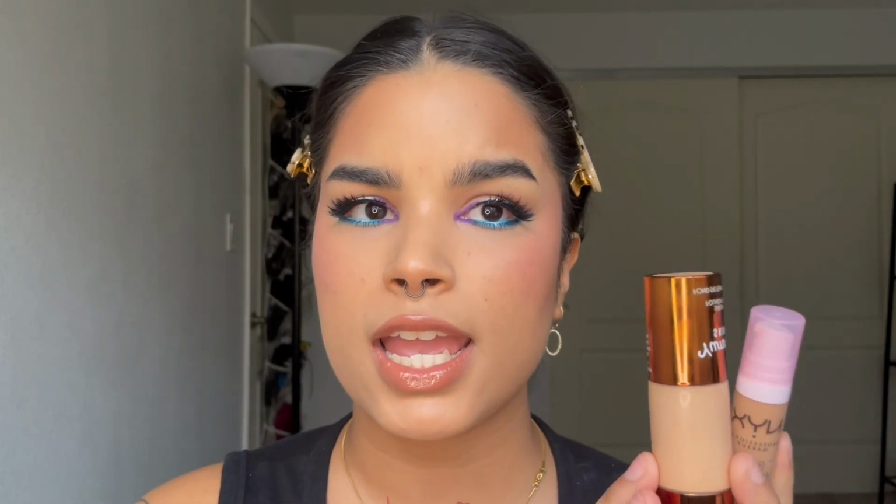This combination slayed today. I love how my skin looks. It is wearing more of like a satin matte finish, but it doesn't feel dry, doesn't look dry. I am pleasantly surprised that I discovered this combo today. And also, this lip combination is super cute.